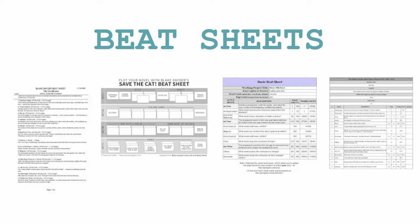So then I started looking into beat sheets, and on my slide here I have some different examples of beat sheets. Basically, beat sheets are tools that writers use to map out the different beats or pivotal moments of their story and plot. So in film, beat sheets give page numbers and word counts that correspond with the beats, which can help to pace the story correctly.